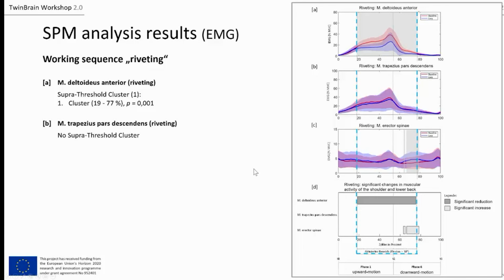So this is a major outcome of this study. Interestingly, the trapezius, the muscle above the shoulder to the neck, does not have any significant difference. So no difference for the trapezius. And when we look at the lower back, for example, we have no significant difference that occurs, but at the end of the cycle. And we were, for example, thinking about how that occurs.